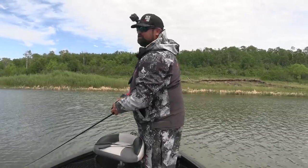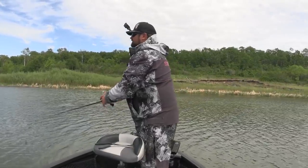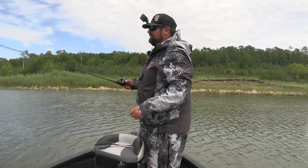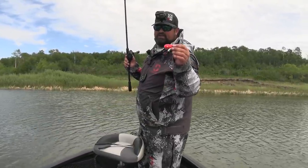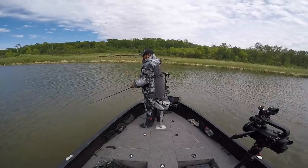I'm not saying you're not going to catch them when you're deeper. It's just a better chance for these spinners in the shallower water. I say they're most effective from about 1.5 feet to like 5 feet of water is where you're gonna have your most effectiveness with a spinner this size.